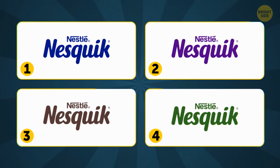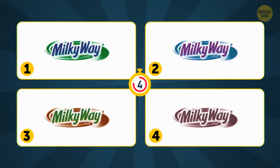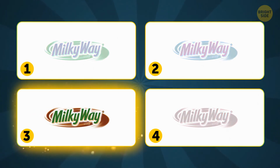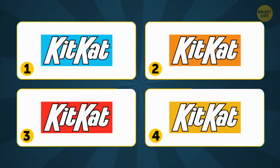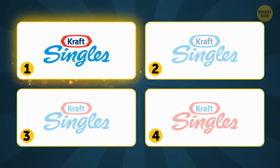Are you a sweet tooth? Also? Can you recognize Nesquik? Here it is. What about Milky Way? Ah, the third option is correct. Let's try Kit Kat. Any ideas? This one is correct. What about Kraft Singles? Yep, the first option is correct.